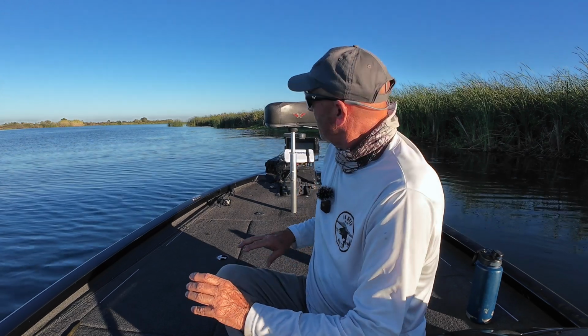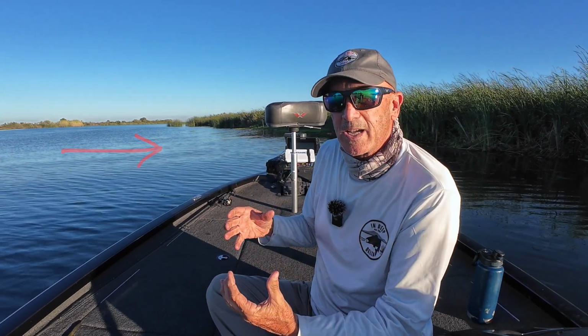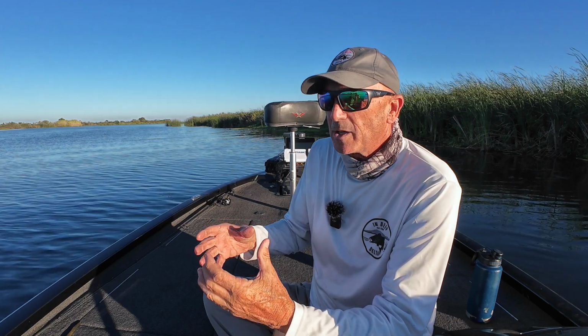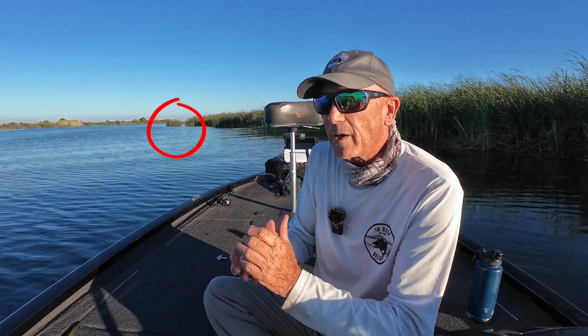But what I wanted to talk about is these areas that are in front of me, the areas that seem to be dead areas, whether they're on rock banks or on tule islands. You have the prime spots where you have those tule clumps where the fish are at the base of those tules, like where I caught that one.